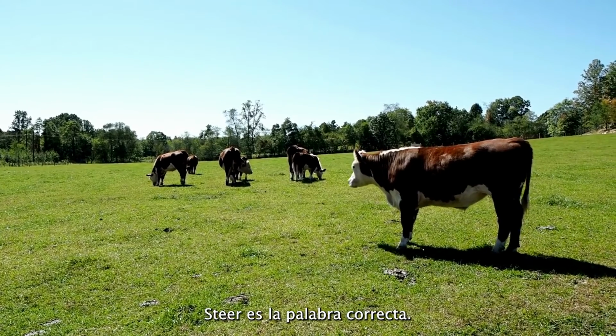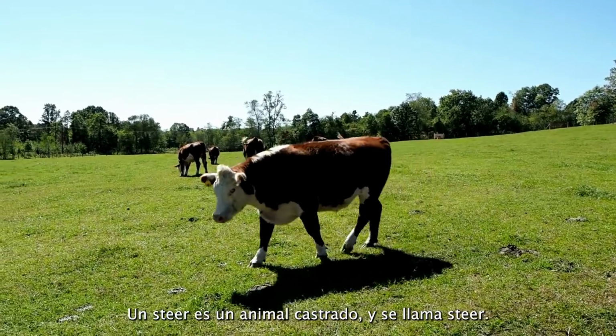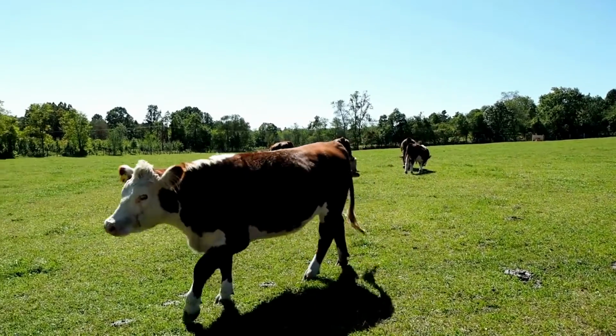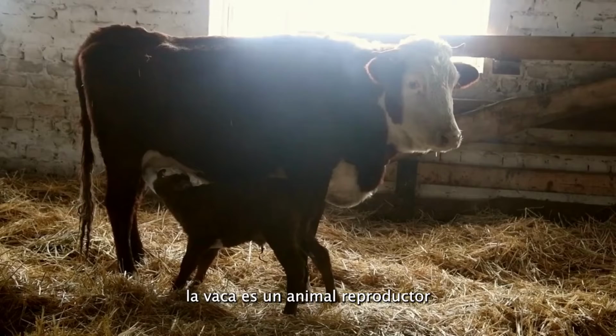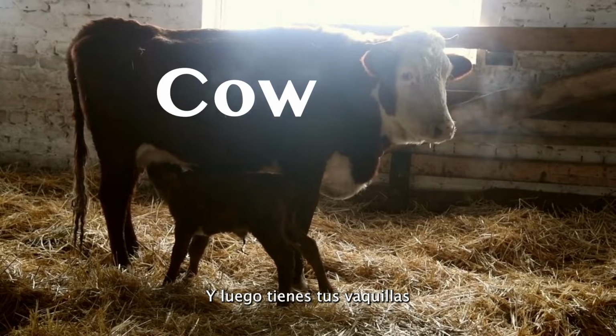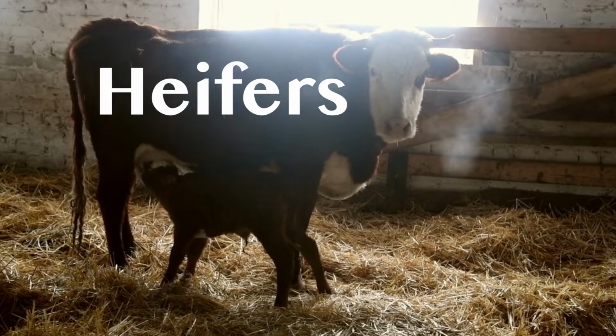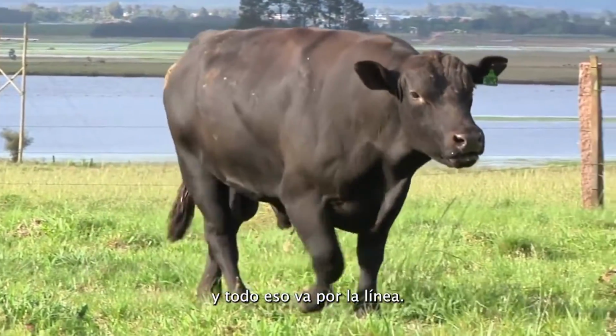What are the different words to describe steer? Is cow the right word? A steer is a neutered animal, and they're called a steer. Cow is a breeding animal, and then you have your heiferettes, you have your heifers, you have your bulls, your bullets, and those all go down the line.